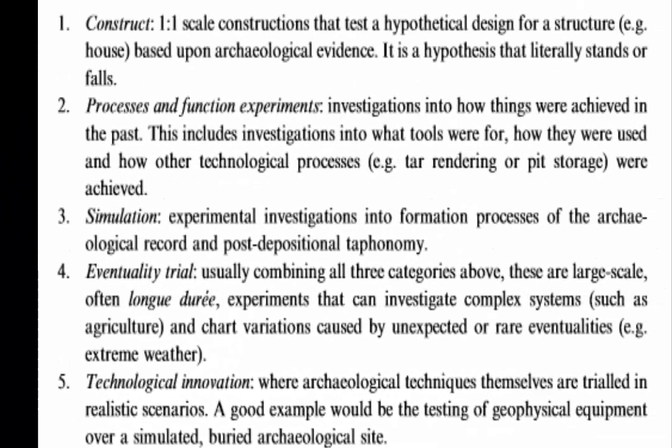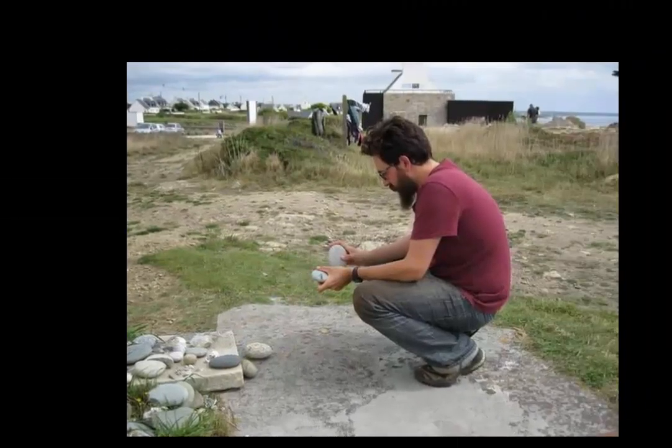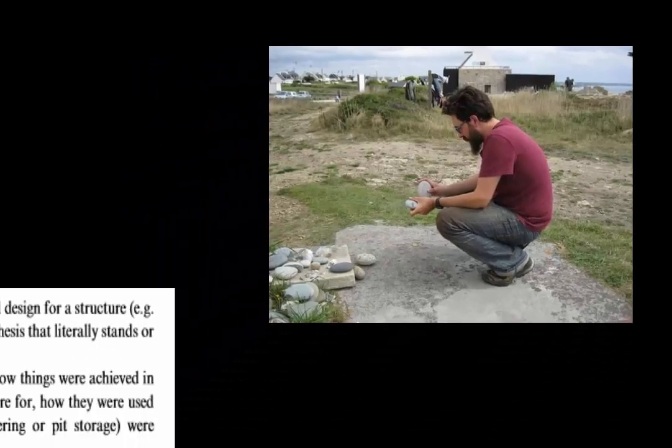The second kind of experiment is the processes and functions experiments, and that's investigating how things were achieved in the past. This includes investigation into what tools were for or how they were used or how technological processes were achieved. So for instance, picking up a hand axe and trying to butcher animal hide with it would be an example of processes and functions experiments. Another would be trying to knap a stone tool.